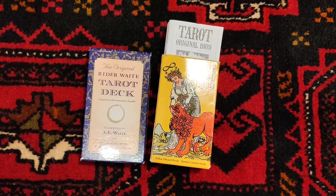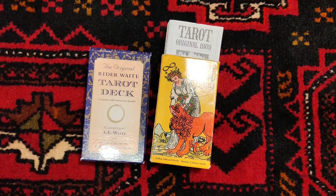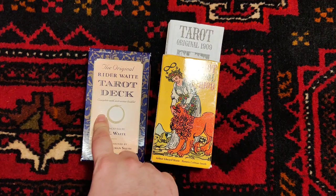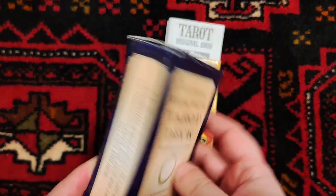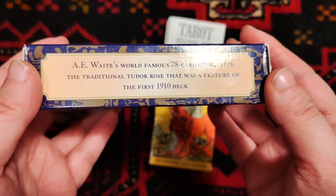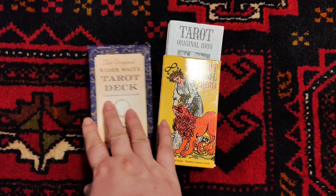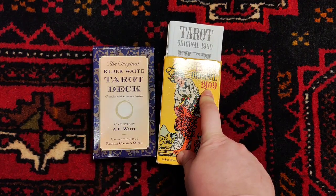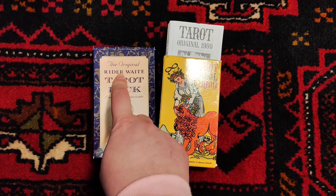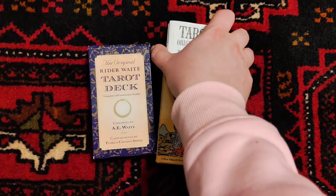Hi there. This is another video over my tarot deck collection, and today I have here Rider-Waite decks, tarot original from 1909, and another the original Rider-Waite deck, and this one says it's from the first deck, published from 1910. Well, as far as I know, the original deck was published in 1909 in London, England, by the Rider Publishing House, and the only difference that I found between these two decks is the back design.